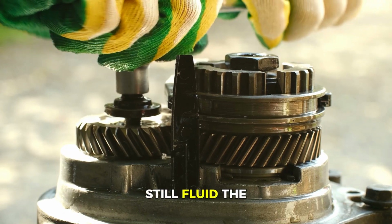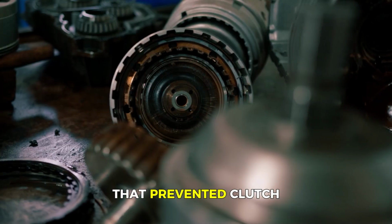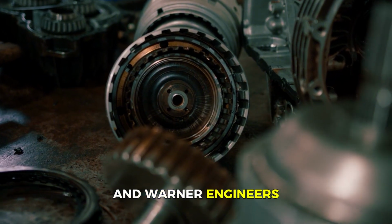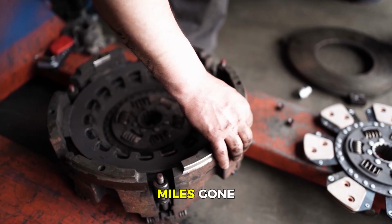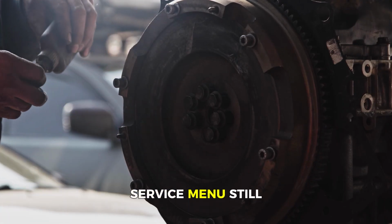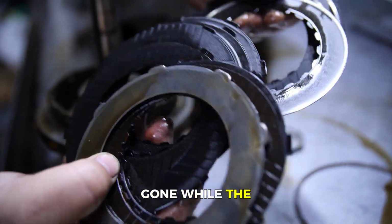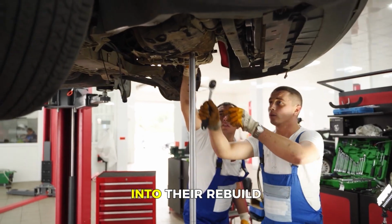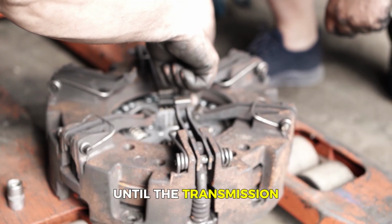The fluid is still fluid, the transmission still shifts, but the microscopic protection layer that prevented clutch pack fiber degradation is gone. The layer that the Aisin Warner engineers built their entire protocol around. Gone by 30,000 miles. Gone while your dealer's service menu still listed Lifetime Fluid as the reason you didn't need to come in. Gone while the clutch packs wore toward the failure threshold that the industry had already priced into their rebuild menu. Lifetime Fluid. Lifetime. Until the transmission dies.